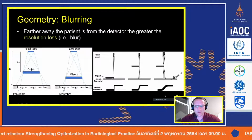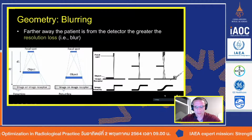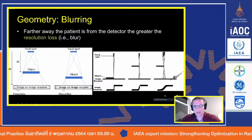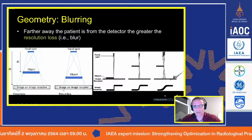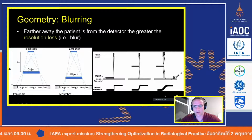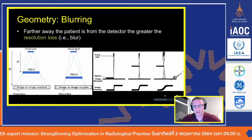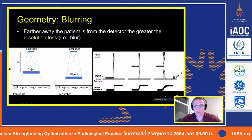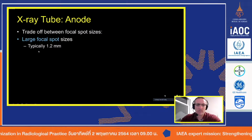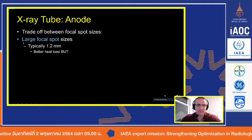And you can kind of see this in another way. If you have the object as close to the detector as possible, the edges will be cleaner and crisper. The farther you pull away, due to magnification, the softer or more blurry the edges are. And that same effect will also occur if you have a larger focal spot. So the farther away an object is from the detector and the bigger the focal spot, the blurrier the image will always be.